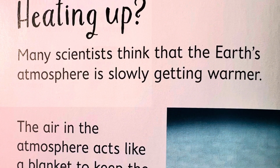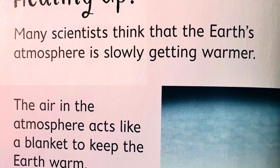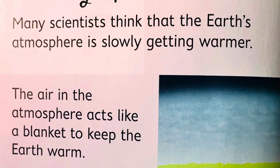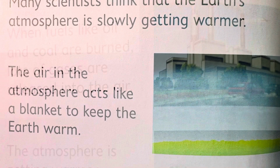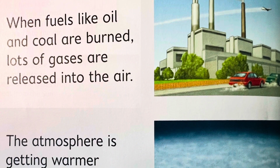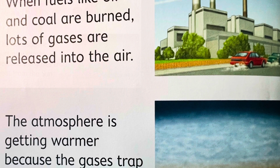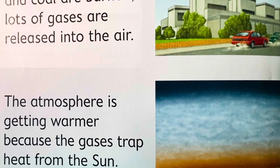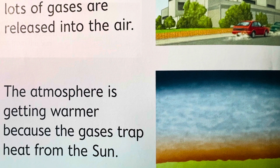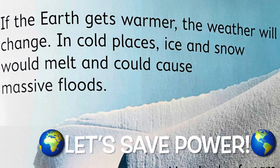Many scientists think that Earth's atmosphere is slowly getting warmer. The air in the atmosphere acts like a blanket to keep the Earth warm. When fuels like oil and coal are burned, lots of gases are released into the air. The atmosphere is getting warmer because the gases trap heat from the sun. If the Earth gets warmer, the weather will change.